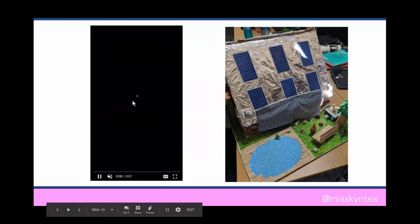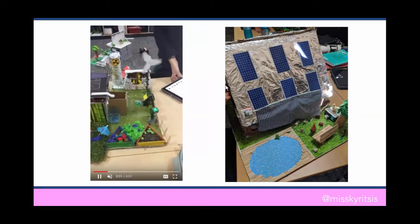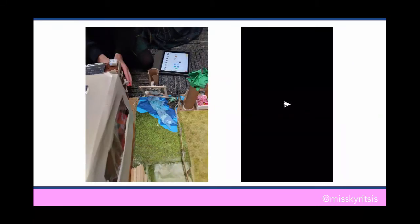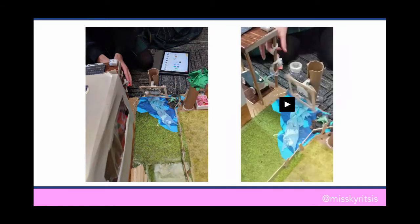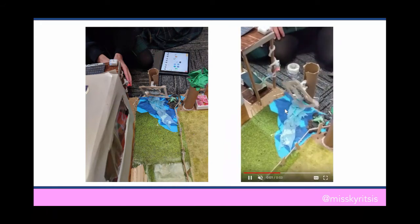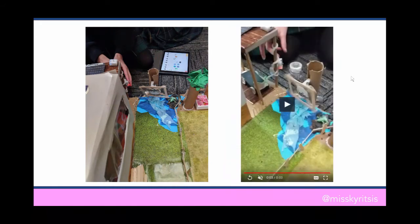And here is another windmill outside in the yard. And I just have one more quick one. This group here designed a windmill, and it actually charges their energy efficient car. So as that spins, the light turns on to charge the car under their carport, which is pretty cool.